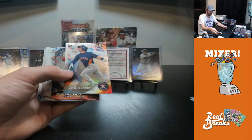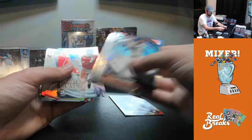Alex Bregman, rookie for the Astros. Dansby Swanson. Tim Anderson out of 250, White Sox.